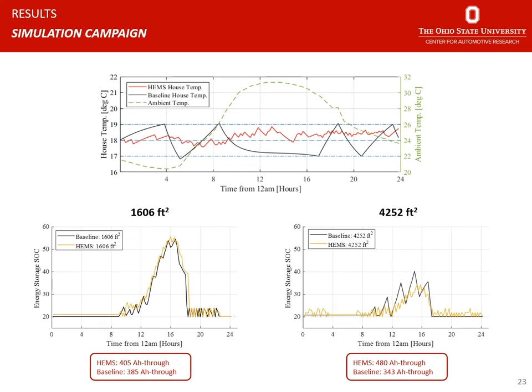At smaller house sizes, as shown on the left, the HVAC power is much smaller, and therefore the depth of discharge of the energy storage is less, yielding a sustained high state of charge throughout the day. Whereas at the larger house size, as shown on the right, the HVAC power is greater, which corresponds to a greater depth of discharge and a lower sustained average state of charge.